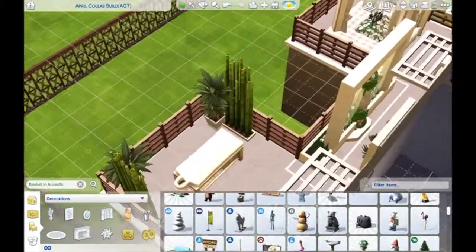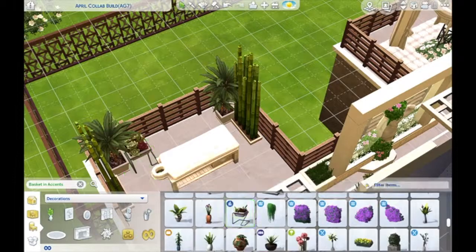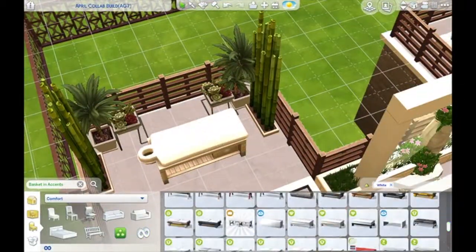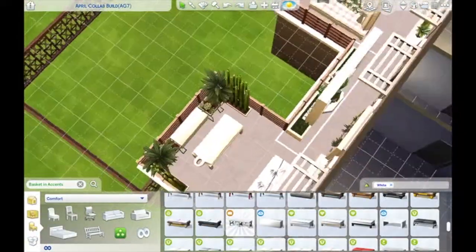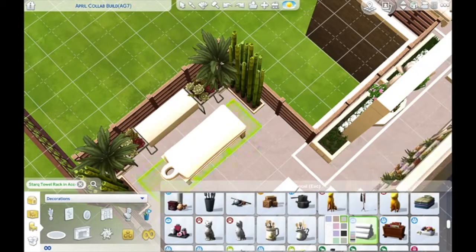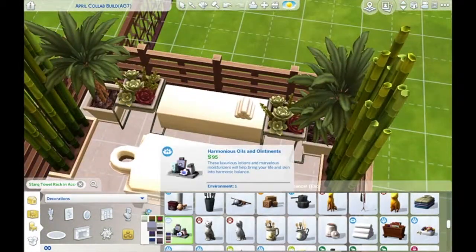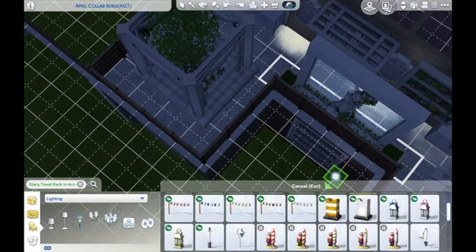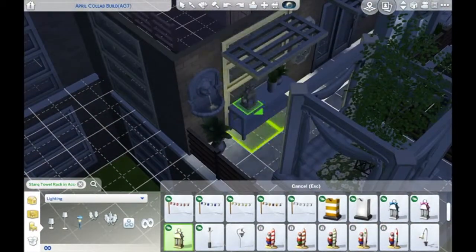Most of the video footage that I do for the in-screen shots is done at sunset, and I think that was a beautiful time to do it because it's so pretty. Here I'm placing some outdoor lights, and I turn the setting to evening so I can see what it's going to look like at night. And I just hid a bunch of lights inside the plants.